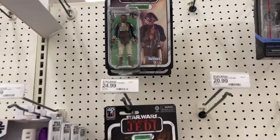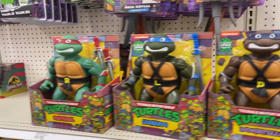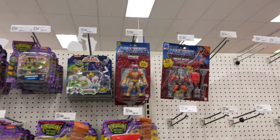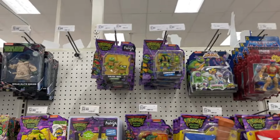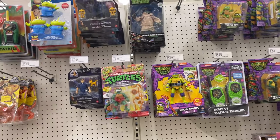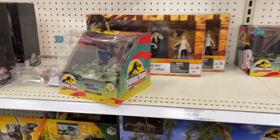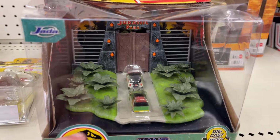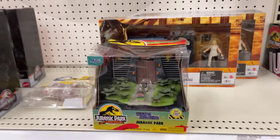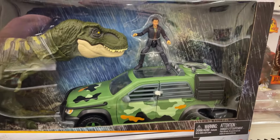Return of the Jedi, and yep, Lando. Poor Lando. It's a trap. Turtles starting to hit the pegs. Little MOTU as well, but you can see some of the Playmates turtles making their way to the main toy aisle. Some Pixar there. Look at this Jurassic. I think we're about to get the Gate in that 1/12 scale, right? I believe this is newer.